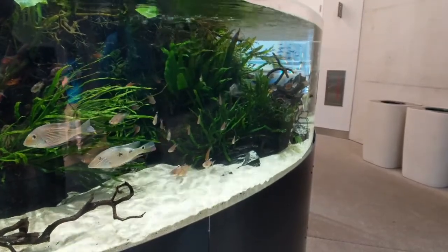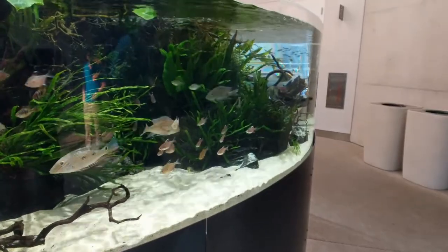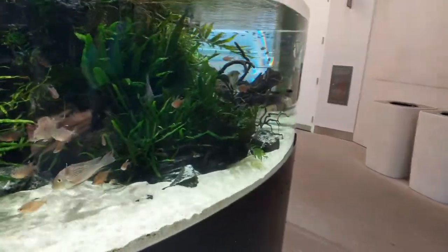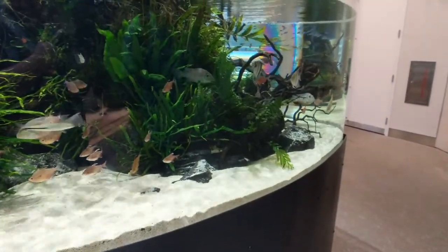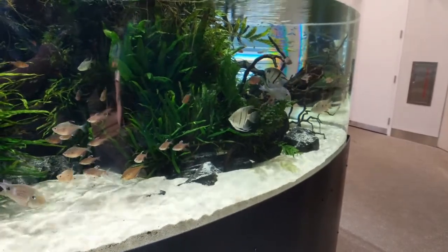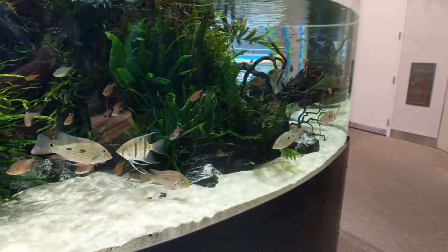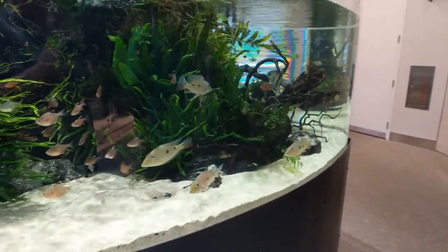The way the hardscape is set up, this beautiful sand just lets these geophagus continually sift through and keep it clean. So they also thought about how to make sure that maintenance was minimal on this as well. You'll notice lots of Java fern and mosses in these tanks that they have here. And that's by design. It both looks beautiful, but it's also low maintenance so that you don't have to have somebody in there almost every day working on it.